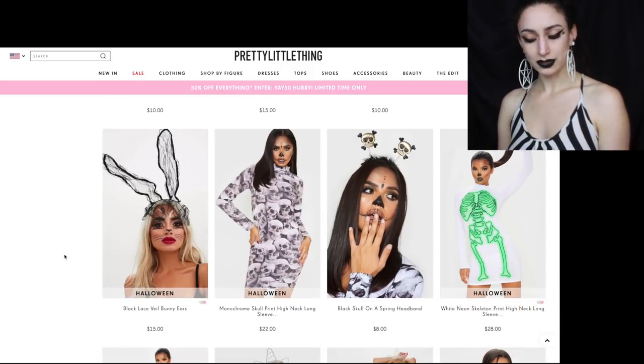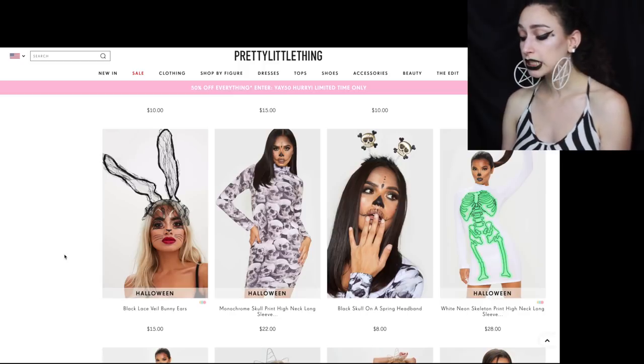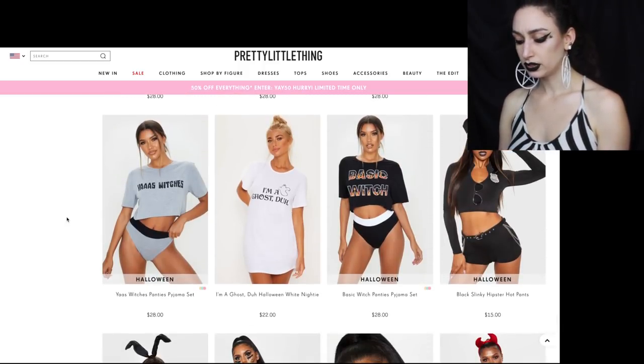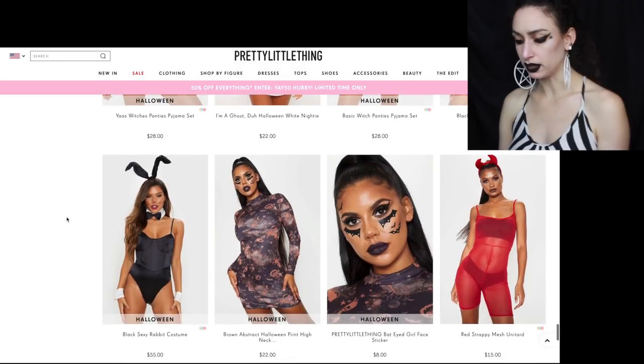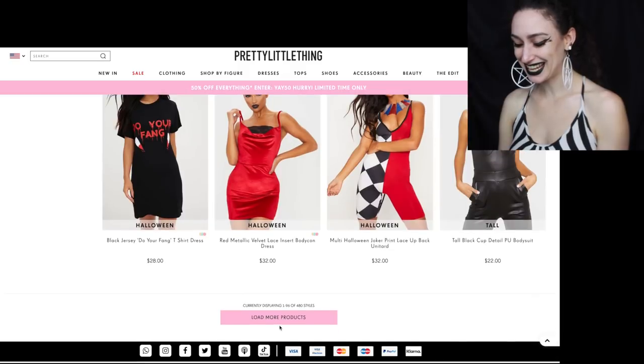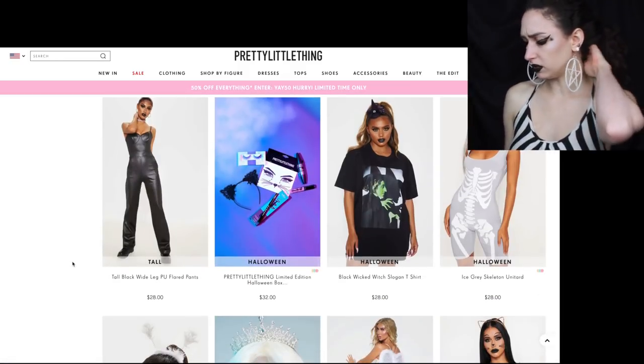Well, hello. I'm seeing the same print from the last website we were on. Boohoo and Pretty Little Thing. Are you guys sharing things with the monochrome skull print high neck long sleeve dress? Basic witch. I know basic witch. Yas witches. Ooh, I like that Halloween print on the dress. That's really cool. Do your fang. Oh, I like that. I never heard that before. Do your fang. Ooh, I like that ice gray skeleton unitard.